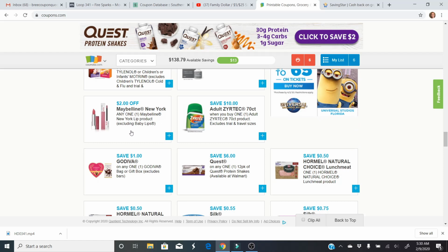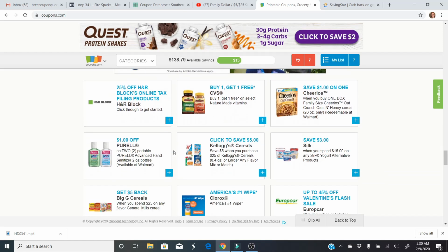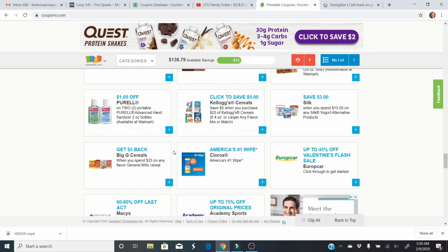$2 off Maybelline New York lip product. Definitely print that one. There is a deal, buy two, get $5 Extra Bucks at CVS this week for Maybelline. So I'm going to be picking up the single eyeshadows because they're $4.19, so they're cheaper. But if you wanted to grab these, use this coupon. That would be a great deal as well on some lip products. What else?